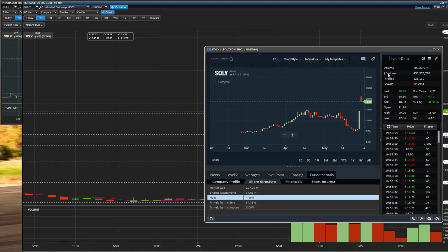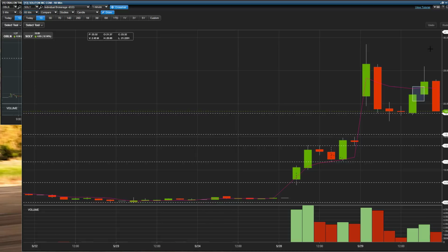Even look at the dollar volume today, $453 million traded. This is crazy volume. And I know I keep repeating the word volume. It probably doesn't sound like a word anymore, but this is what's so important. We don't see this type of action that often in the small cap world.